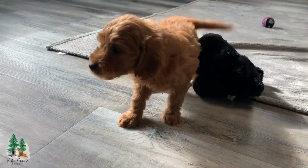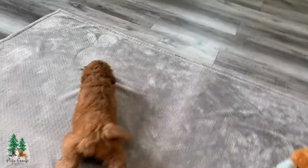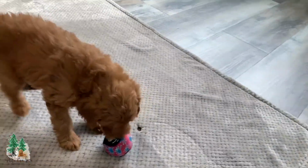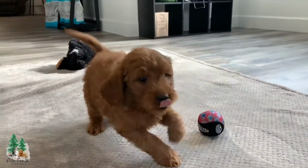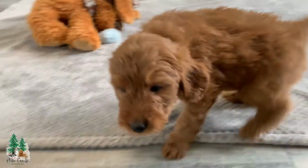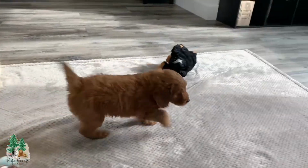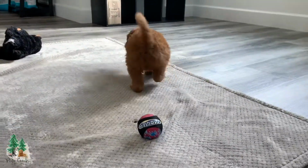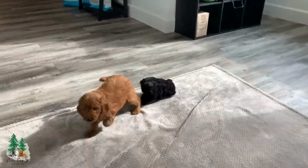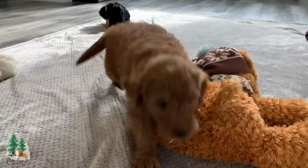Good girl, Bailee. Good girl. So Bailee is going to the Woods family. Good girl. Good girl. Very good little sweetheart. Always wagging her tail. Good girl.